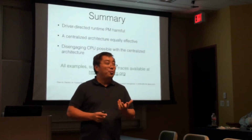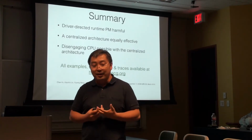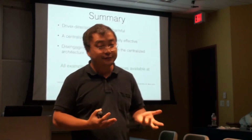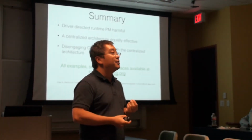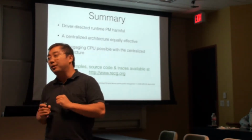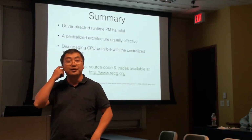Now, in summary, I hope I convinced you driver-directed power management is harmful, a centralized architecture is equally effective, and a little bit of hardware modification can go a long way. So if you're interested in this code, you can go to our webpage and check it out. Actually, this is an ASPLOS paper this year.